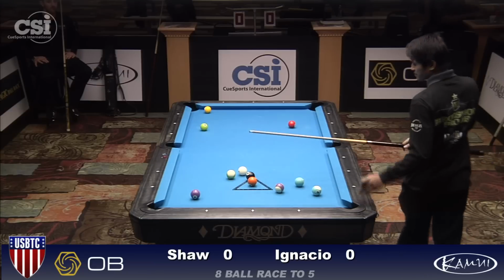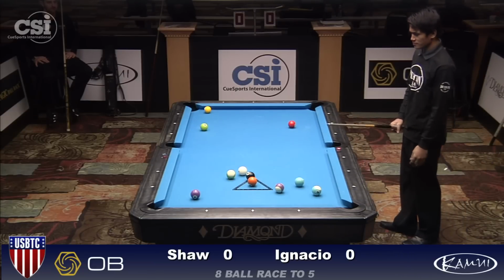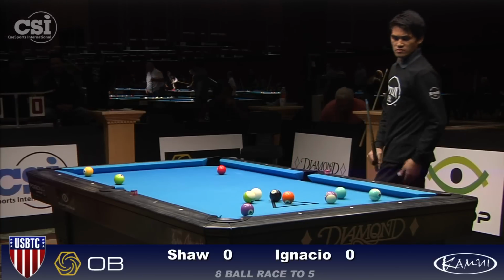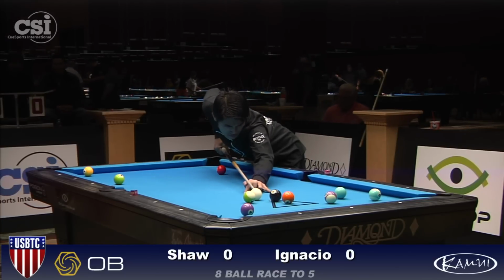And the way both these guys are playing, I mean, this could easily be a one-mistake match. In other words, you make 1 mistake and you're probably not going to win, especially if you do it on your own break.